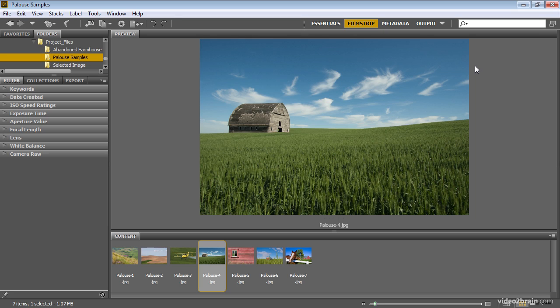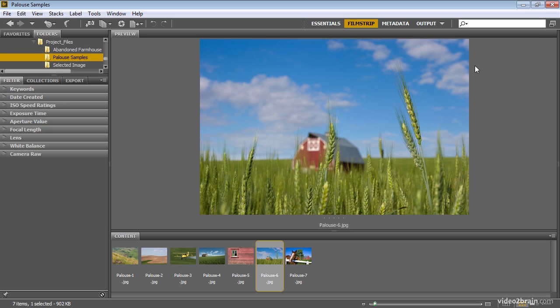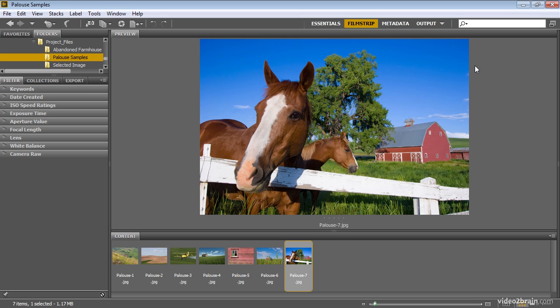This barn, for example, a couple years after my first visit, was collapsed to the ground and eventually all but disappeared. Of course, that weathered look in the Palouse is part of the appeal. It harkens back to an older time, and it's just a remarkable place to visit and photograph. And of course, the classic scene is always a red barn nestled in the wheat fields, perhaps surrounded by horses.